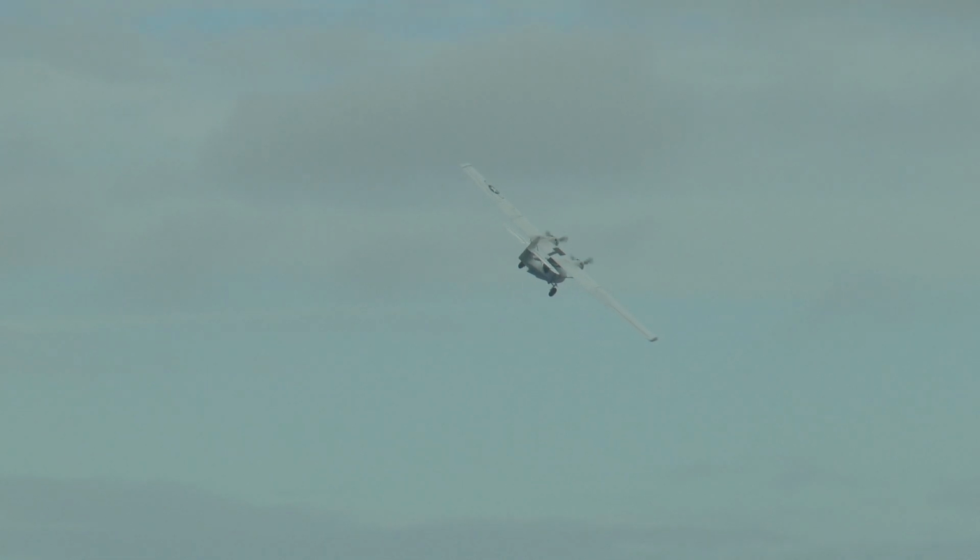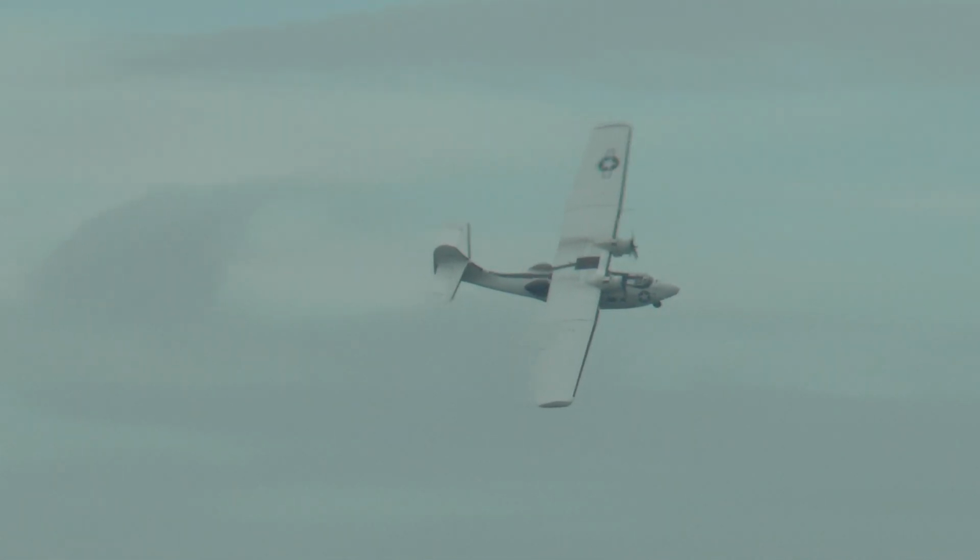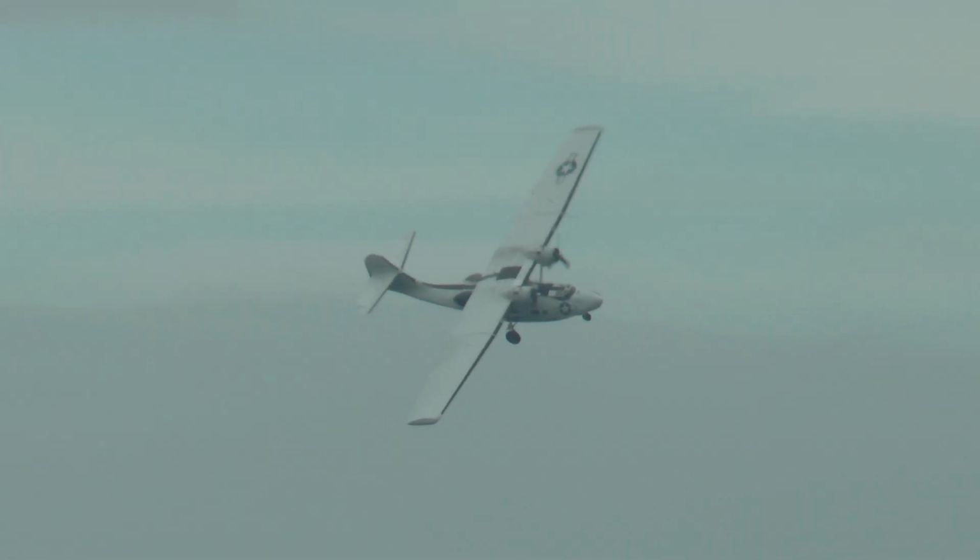The safari project never actually got off the ground, sadly, although it did have the huge one-piece rear hull blisters fitted. And you can see, when you're inside the aircraft, it's like being in a massive greenhouse.